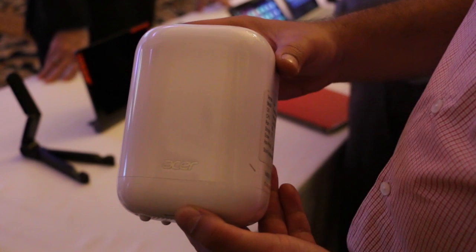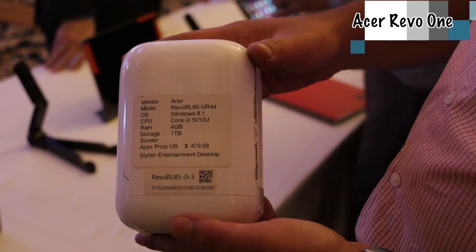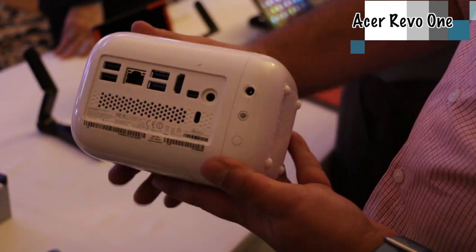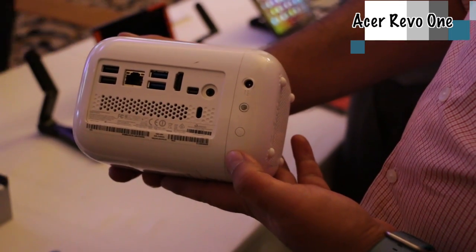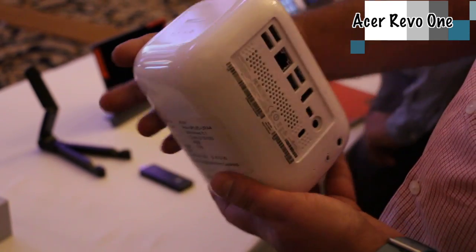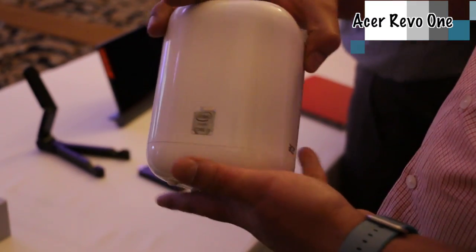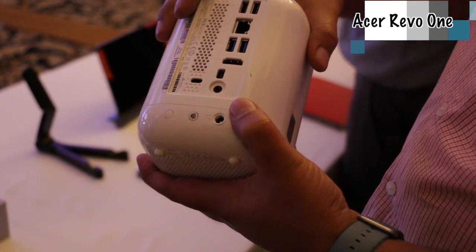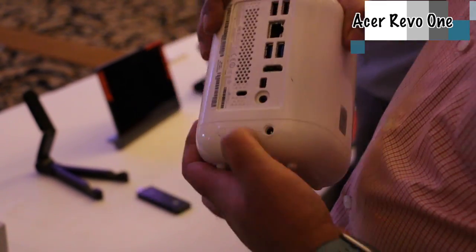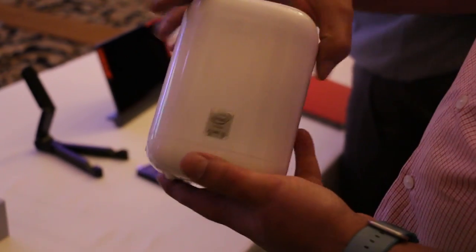Then there's the Acer Revo One, a mini PC that promises a world of entertainment in a stylish, ultra-small form factor. Shaped like a cube, it can be configured with up to Core i5 processors, and apart from built-in storage of up to 2 TB, you can even add more via twin SATA ports. Combine all that with 7.1 channel audio and remote control apps you can download on your phone, and you have an awesome media center PC right there.